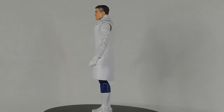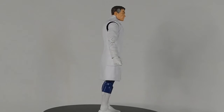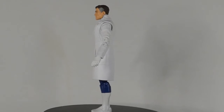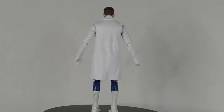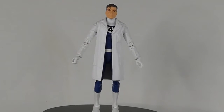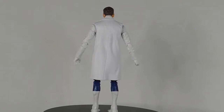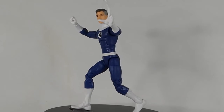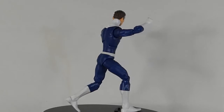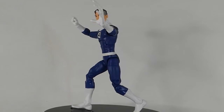So first up is Reed Richards, aka Mr. Fantastic. And I gotta say, this figure really won me over when I figured out that his lab coat is removable. And that's a nice little novelty. When you take it off, you can put on his regular jumpsuit arms. Now those arms in the package come with hands that look like they came out of some kind of horror movie, which of course is supposed to be Reed's stretchy form. And of course you can switch the hands out with the regular ones that are on the lab coat very easily.